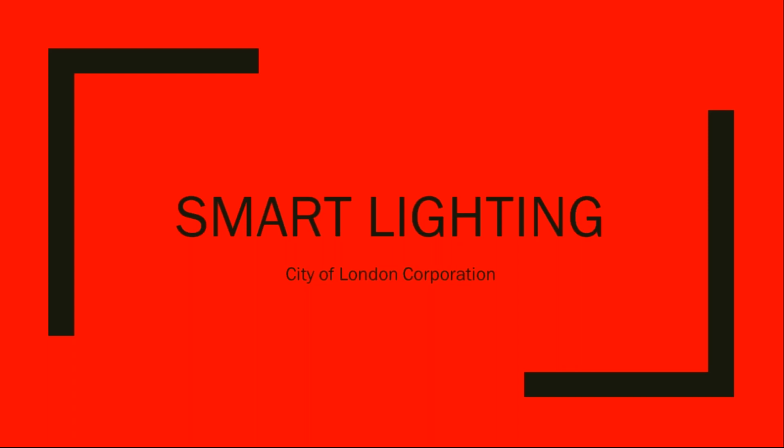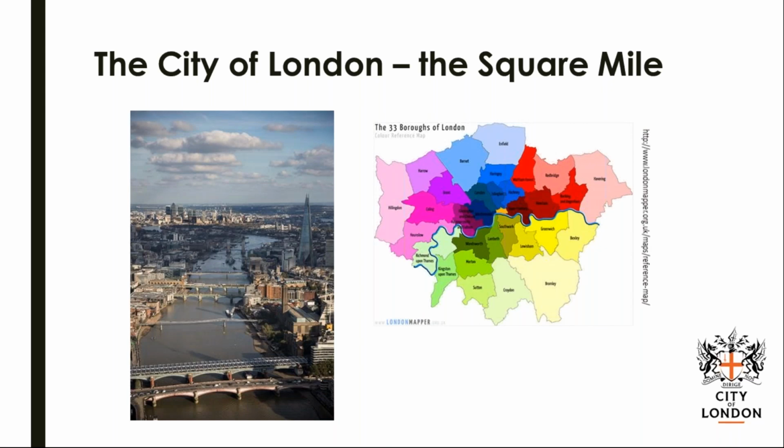Okay, hi everybody. Yeah, Andy Rogers here, M&E engineer, but looking a lot at the street lighting side. So just to set the scene a little bit, the City of London is the Square Mile, as it's called. It's in the heart of London, and it contains really the historic centre of London, and is the primary business and financial centre of London as well, if not Europe, and maybe beyond there as well.